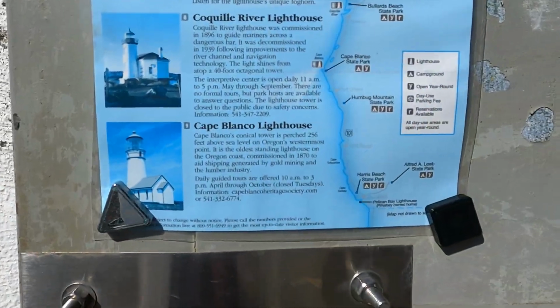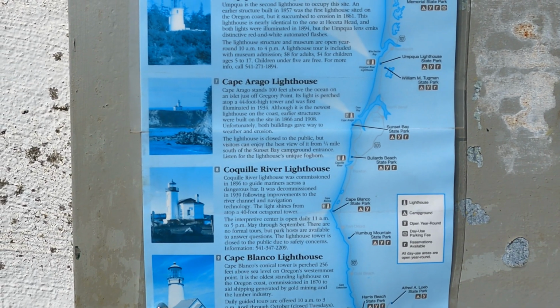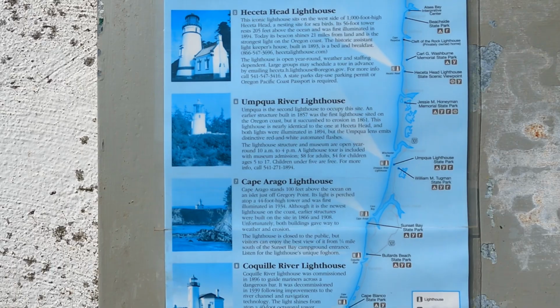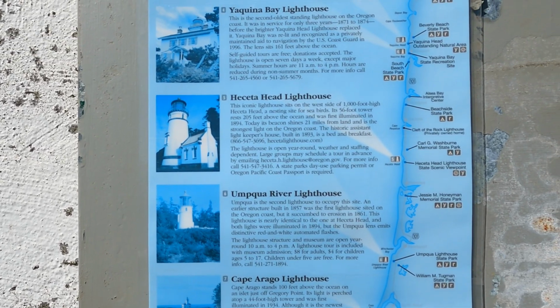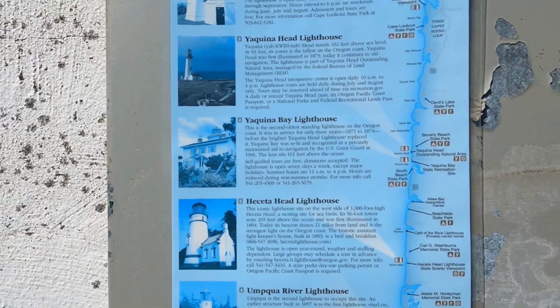So far, we've stopped at Cape Blanco Lighthouse. We saw the Coquille River Lighthouse. We saw the Cape Arago Lighthouse from a distance. Yesterday, we saw the Umpqua River Lighthouse, and today we're at Heceta Head Lighthouse.